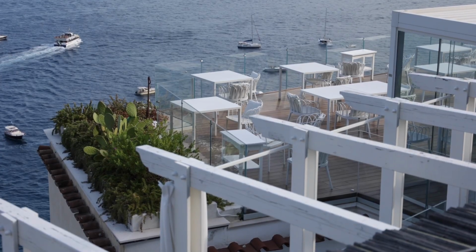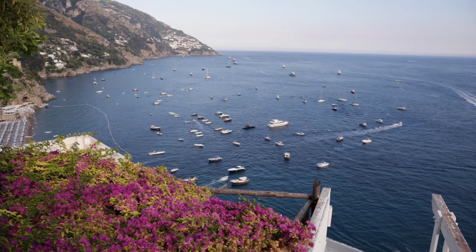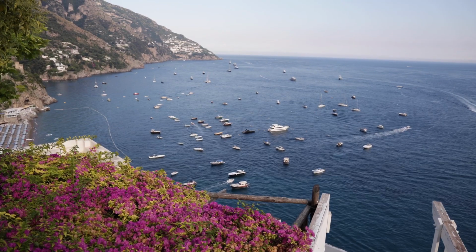On our way into town, we noticed a public rooftop with an amazing view that seemed oddly vacant, so we made a note of this for later.